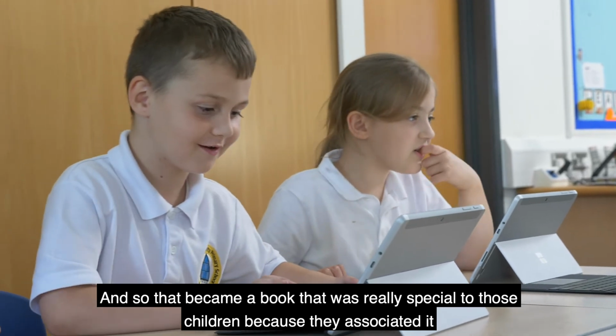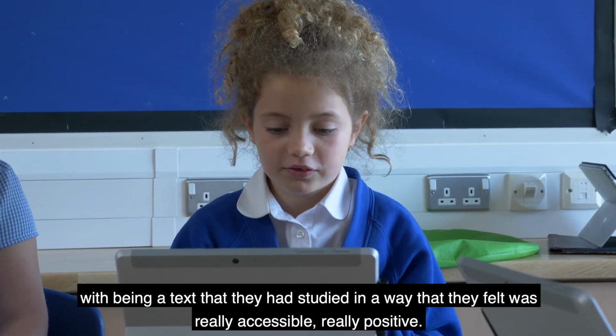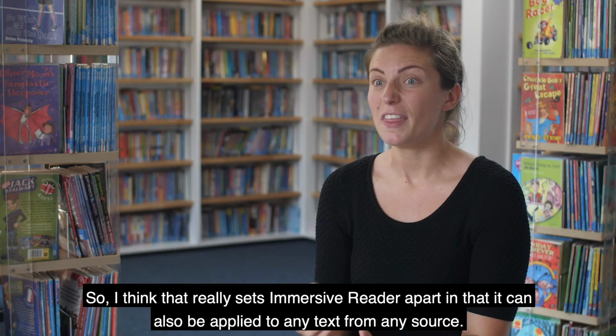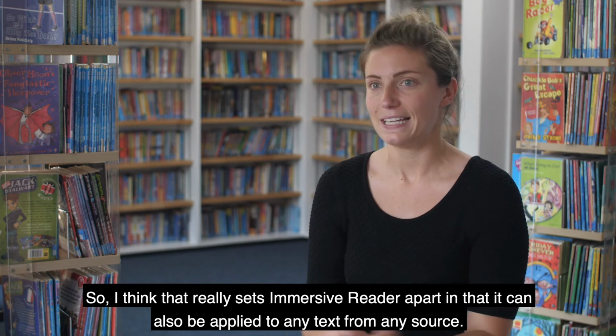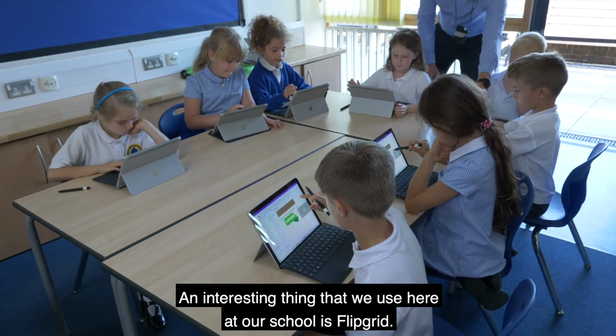And so that became a book that was really special to those children because they associated it with being a text that they had studied in a way that they felt was really accessible, really positive. And so I think that really sets Immersive Reader apart in that it can be applied to any text from any source. An interesting thing that we use here at our school is Flipgrid.